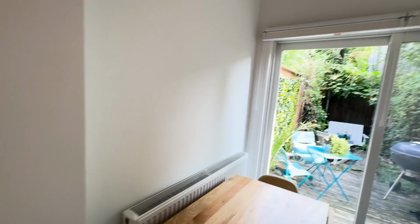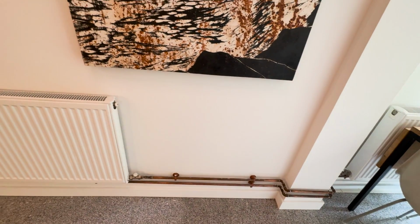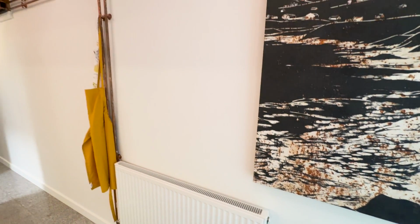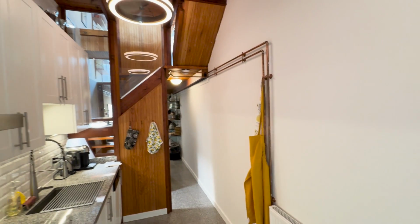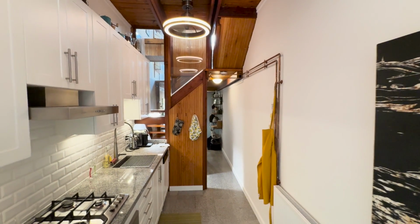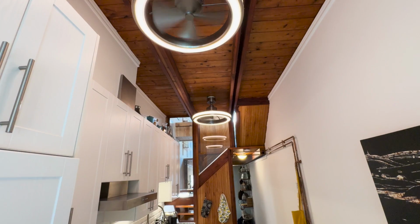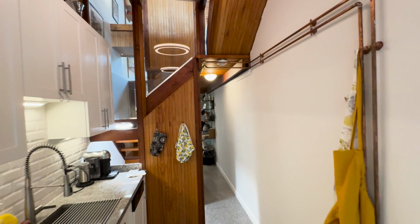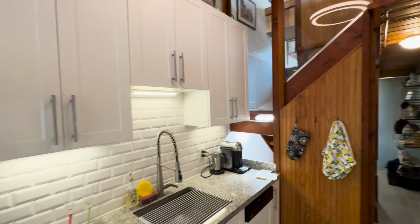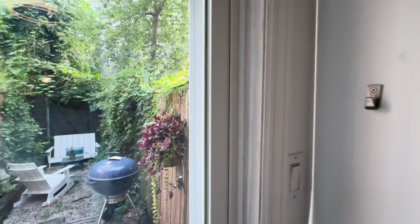Radiator heating, as you see, and exposed copper piping. You see it everywhere. All the little details that make this house so special. Look at all the wood everywhere. Fancy ceiling fans, not the regular kind that you buy at Home Depot. Wood, glass, and modernity when you look at the kitchen. Let's take a quick peek outside. We're still on the main level. Let's see what's happening in the backyard.